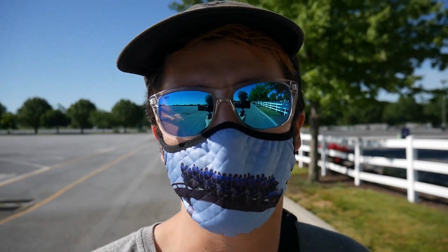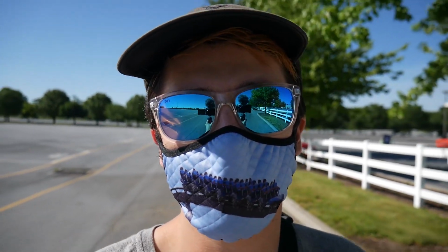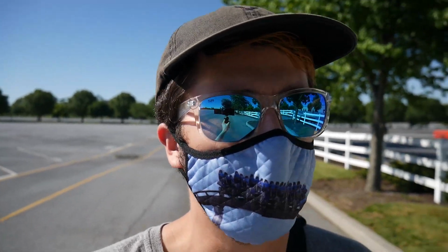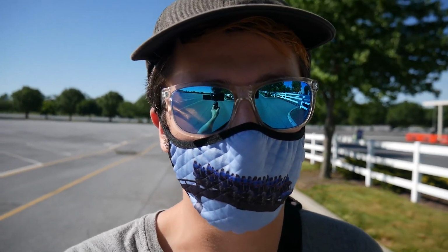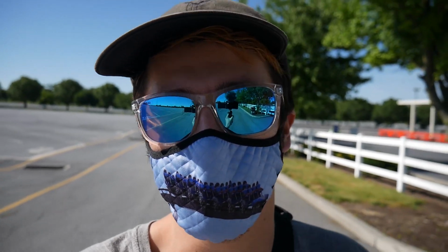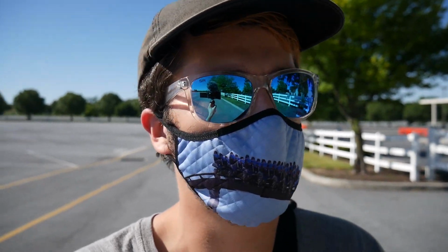Just wearing this mask for a few minutes on a hot day like this, doing whole park days with masks on is going to be tough, needless to say. But I'm pretty sure every single park, including Hersheypark, will be requiring all guests to be wearing face masks at all times. So it may suck, maybe inconvenient, but I'm not going to let that stop me from getting my coaster fix.